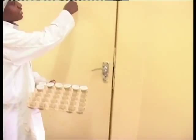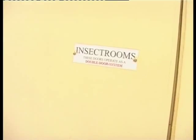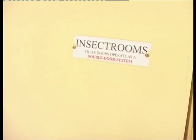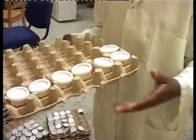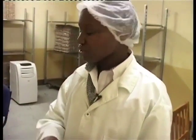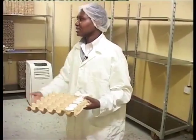We take the trays into what, as you can see, is called the insect room, where we have a double door system which prevents the insects from escaping to the environment. Where we are is called the larvae room, where you will find the caterpillars, or the larvae, at different instars. The one I'm carrying has been sitting on the table over there where the diet was being prepared, and this is where we incubate them for a period of about 17 to 25 days. They have dates themselves.